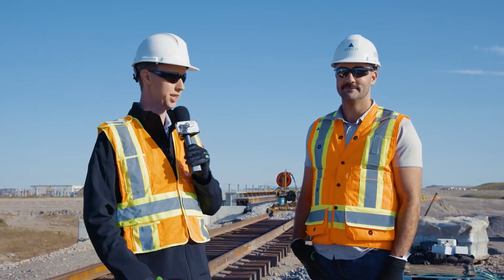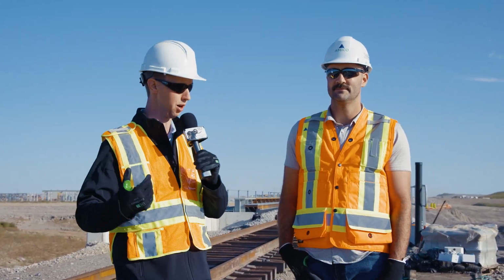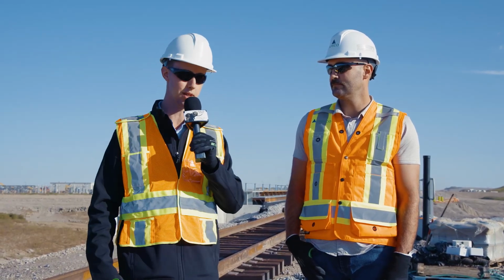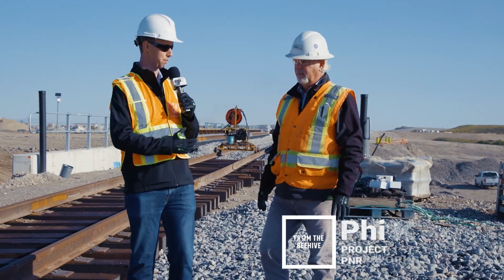Well, that sounds good. Well, listen, thanks for explaining kind of the big view of this. Now I think we should pull in our rail expert and learn a bit about rail. This is the first rail we've laid in St. Thomas for quite a while. Yeah, that's great. Thank you very much for the interview. Thanks, Wes. Okay, we're joined now by Phil from PNR.